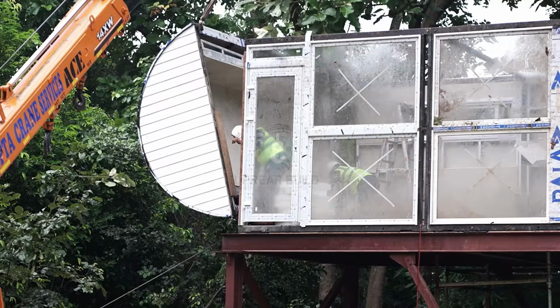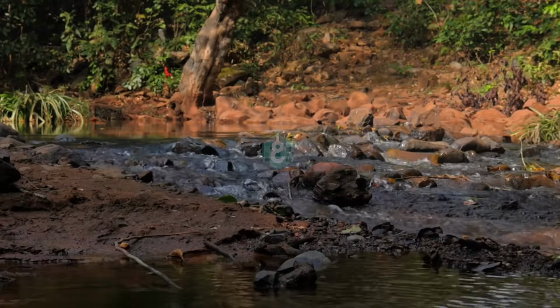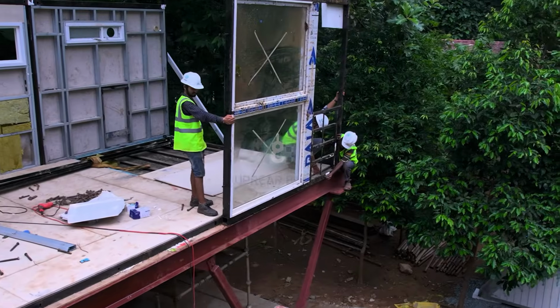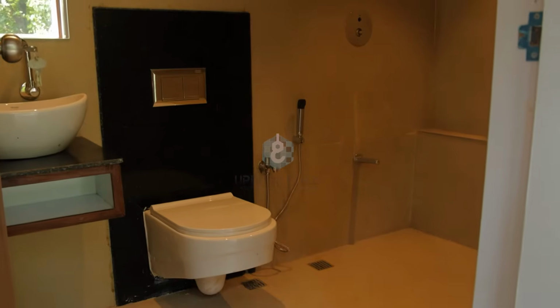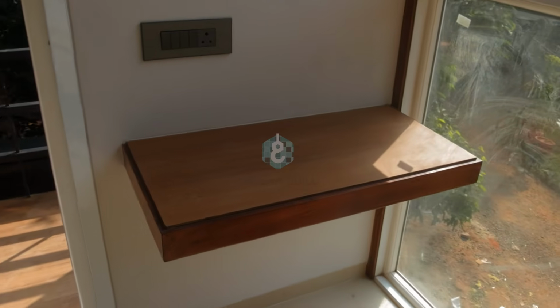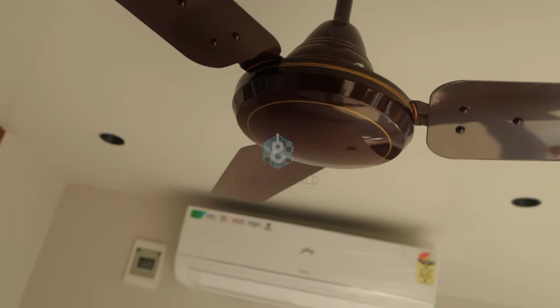This model truly comes alive and elevated, like a modern treehouse. Panoramic views of lakes, waterfalls, and dense forests turn height into an experience. Inside, a queen-size bed, a fully functional bathroom, wardrobes with pantry and dressing, a study desk, and premium fixtures, all thoughtfully planned, all ready to use.